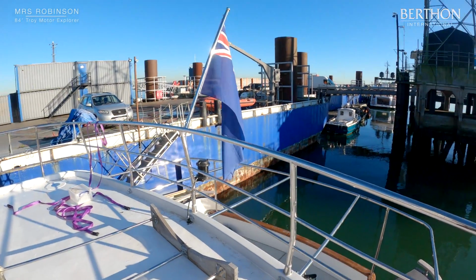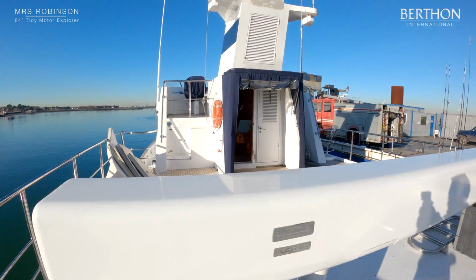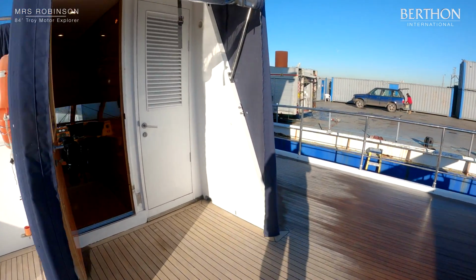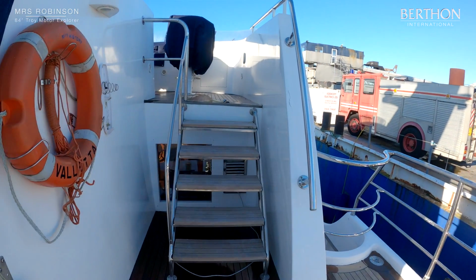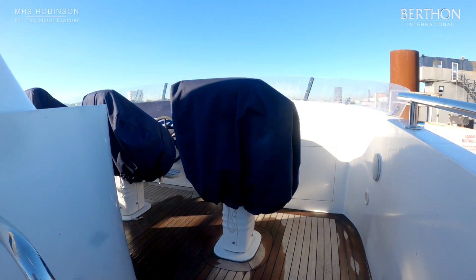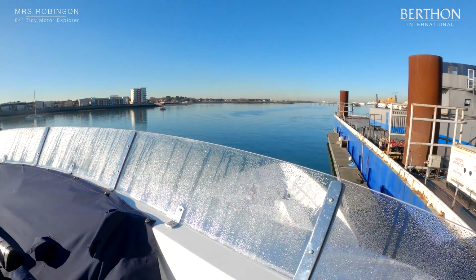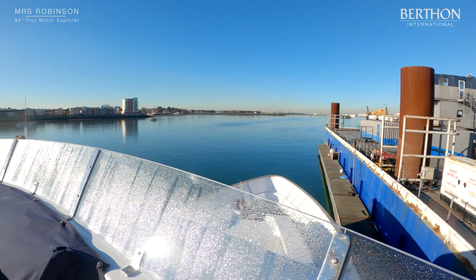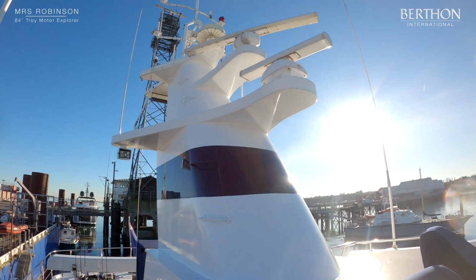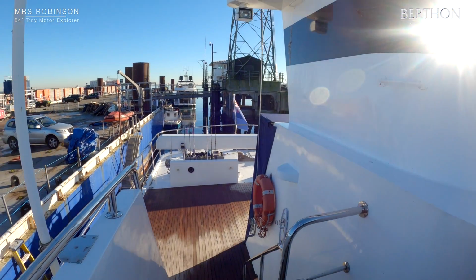This owner invites Mrs. Robinson's new owner to buy a dinghy that suits him best for her. And so then we are walking up to the flying bridge. Amazing vision. Very good area for handling the yacht. She also has controls on the port and starboard wing on the lower deck. It's particularly useful if you are operating her short-handed. And here you get an idea of the scale of Mrs. Robinson.